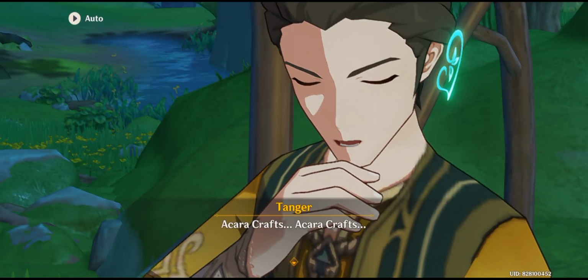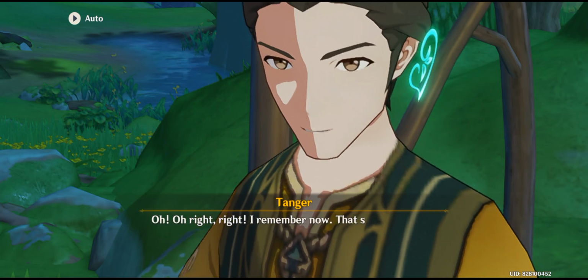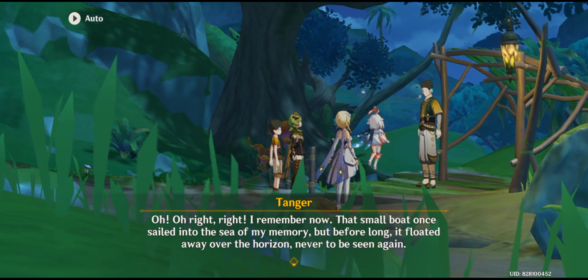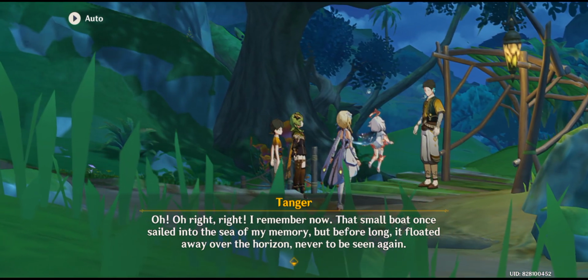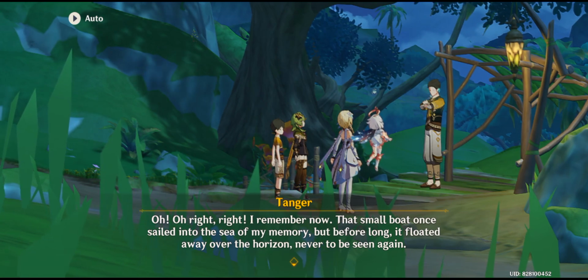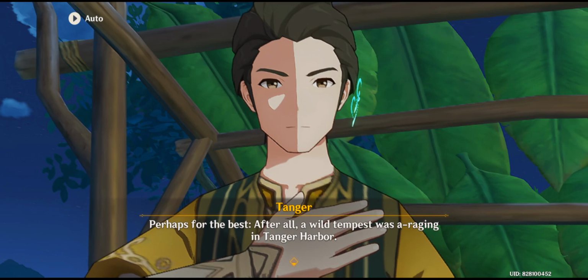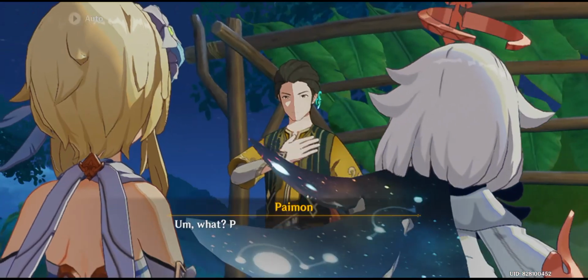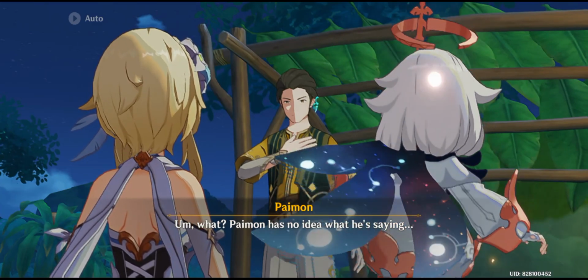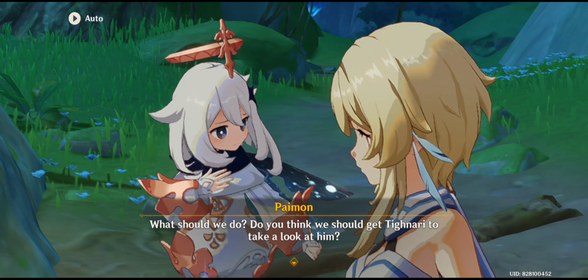Akara Crafts. Akara Crafts. Oh, right. I remember now. That small boat once sailed into the sea of my memory, but before long it floated away over the horizon, never to be seen again. Perhaps for the best. After all, a wild tempest was a-raging in Tanger Harbor. What? Paimon has no idea what he's saying. What should we do? Do you think we should get Tainari to take a look at him?